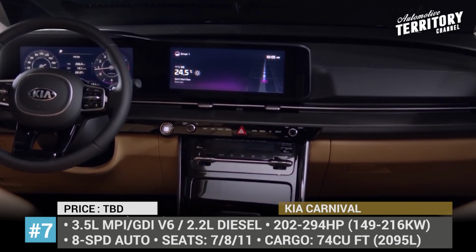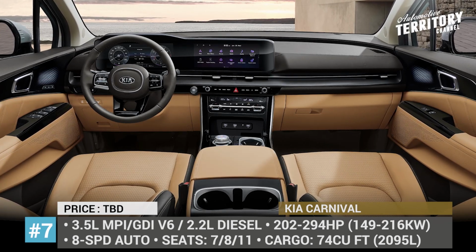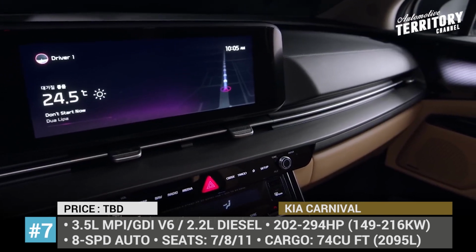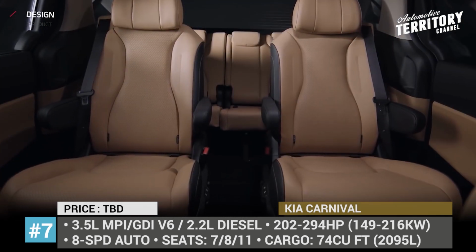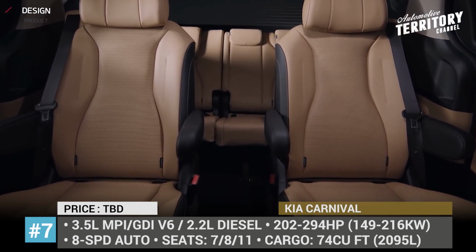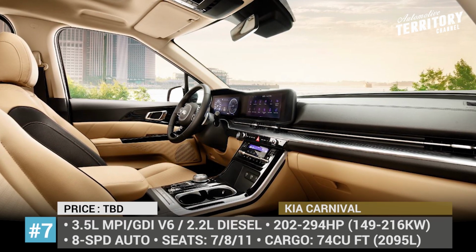Inside, the model can be optioned with 3 or 4 rows, seating from 7 to 11 passengers. It offers up to 74 cubic feet or 2,095 liters of cargo space with the passenger seats folded. The MPV also gets the latest Kia tech with 2 12.3-inch displays, wireless smartphone compatibility, and voice recognition.